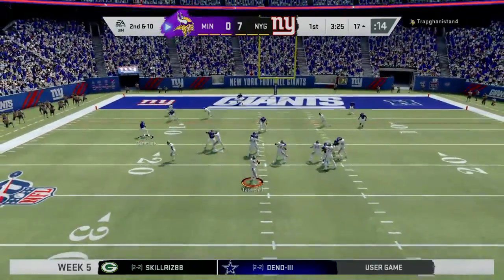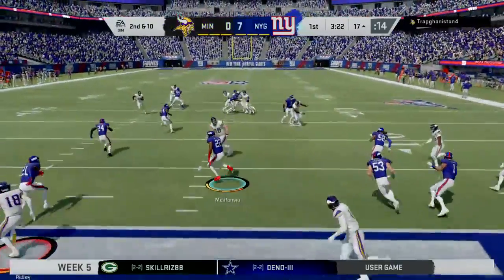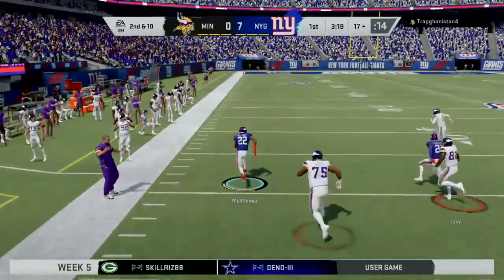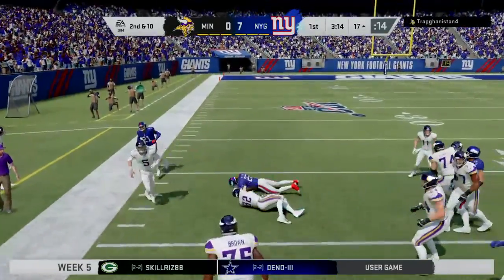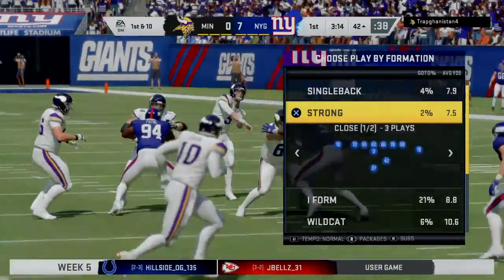They'll fake the handoff. Now Tannehill. Oh, a ball batted in the air, and now it's intercepted. Picked up by Obi Melifonwu. And they will finally get him as he's all the way down near the 40-yard line.